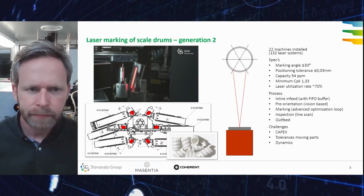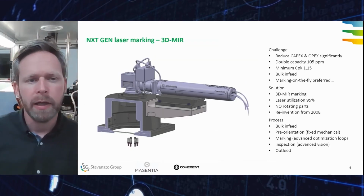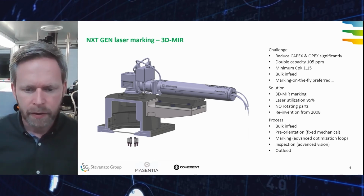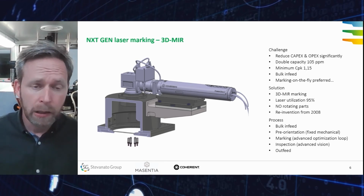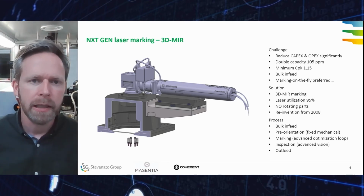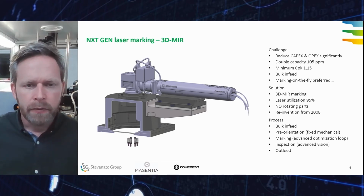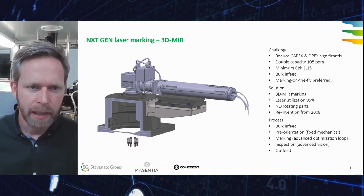So all of those experiences were actually used to find the solution for the challenge that we received, in close cooperation with our very good partner Messenger in Denmark, offering the Coherent laser marking system for us. So this is actually based on an invention that we made in 2008.